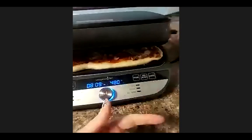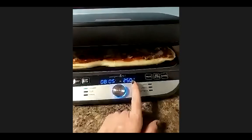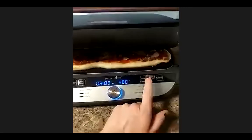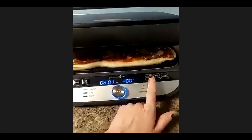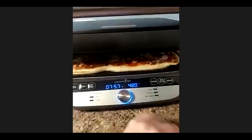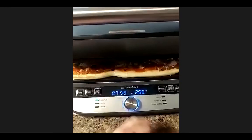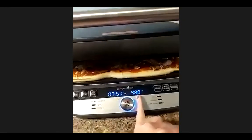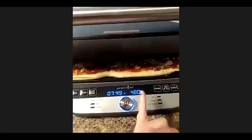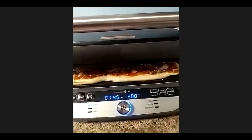So like with chicken, I would pick that I want the grill plates to be 400 degrees, for example, but then I'd press probe and I would set the probe to 165. And so that's the temperature I want my food to cook to. So like on this pizza, it's counting down time because I'm cooking for 9 minutes. But if it was chicken, right here, it would be telling me the temperature of my chicken, and it would go all the way till it's 165, and then it would shut off.